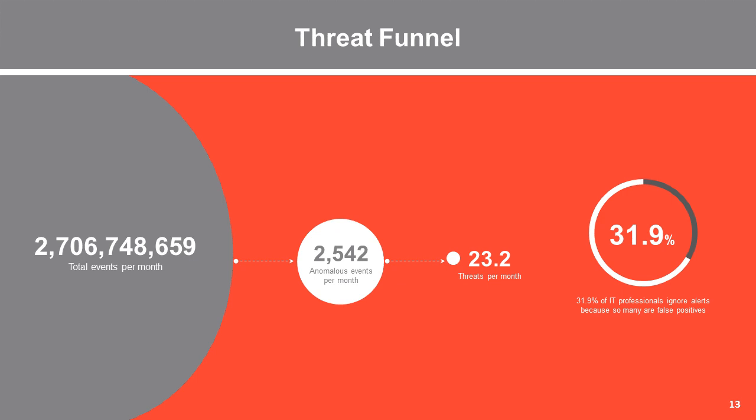Many organizations have attempted to solve for that by investing in tools, which may use machine learning, AI, and so forth, to identify anomalous events so that these can stand out amongst the background noise of everyday activity. However, even with those tools to cull through the events, it reduces those 2.7 billion further down that threat funnel to about 2,500 anomalous events each month to look through. So an example of an anomalous event would be when a user logs in from 2 locations in a very short time span. However, 2,500 events a month, that's still a lot to look through, considering that less than 1% of those anomalous events turn out to be actual incidents further down that threat funnel where you see 23.2.